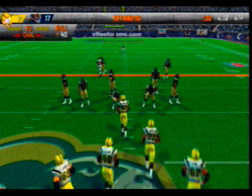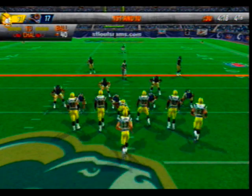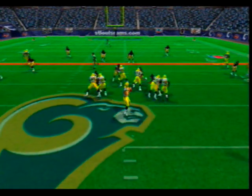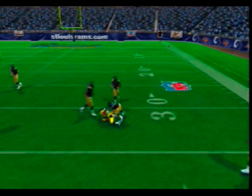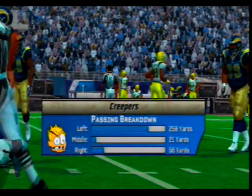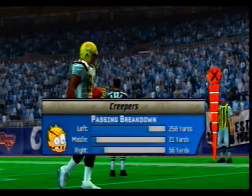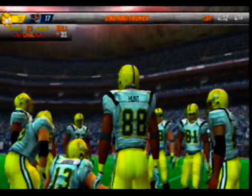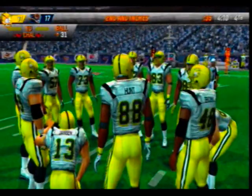First and 10. Ball on the 40-yard line. I'm coming through, baby. The Rams with a four-man front. With the pass, Foster comes up to make the play at the 31-yard line. A successful offense is one that can run and throw for good yardage on first down. Picked up 10 yards.